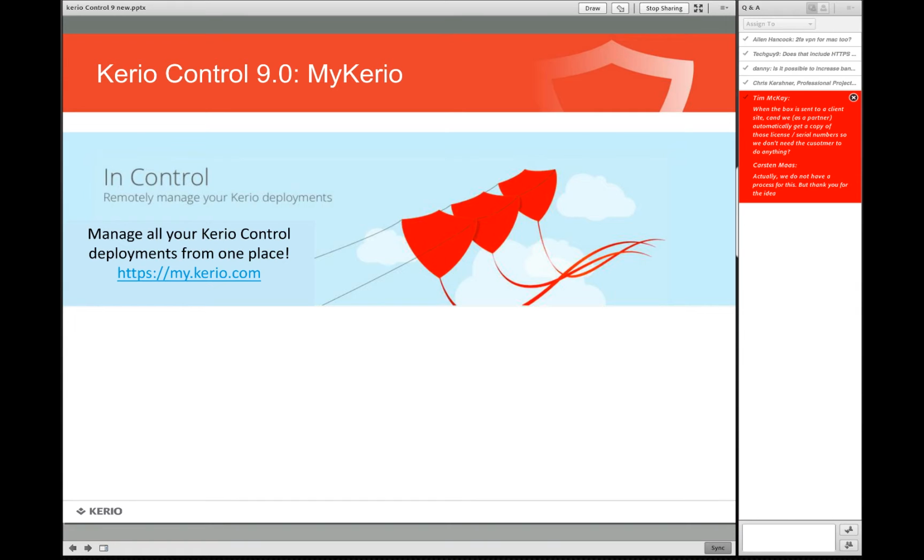A few notes on security. So all communication between MyKerio and your appliance is encrypted. There are no Kerio Control usernames or passwords saved or even used here in MyKerio. You have a separate administrative login that you can explicitly allow or disallow the ability to control Kerio Control appliances. And I'll go over that. Being security conscious, we've also added two-step verification to this as well.